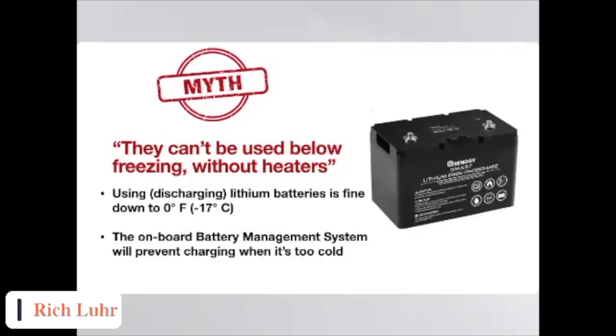You can get a type of battery that has a heater built in, and Battleborn sells them, and Renogy sells them. There's a number of brands that have them. They have little built-in heaters, and that will give you more range. I don't think most people need the heaters. If it's freezing at night, yes, your battery won't charge at night, but as soon as the sun comes out, if it's above freezing during the day, they'll start charging again. So unless you camp in freezing weather day and night, if it's freezing all day long, that's when you would need the heater in the battery. But for most people, that is overkill.